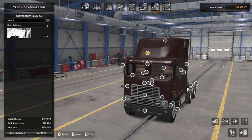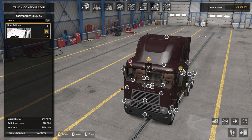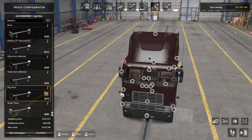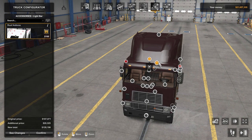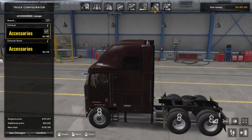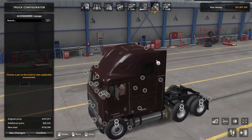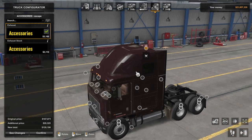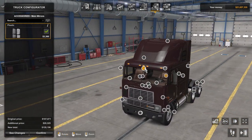These are the roofline options, which basically give you options like putting horns or whatever here. You can put a horn here like that. That's inside the cab. That's going to be for your exhaust. You can do a stock exhaust, or you can do another exhaust. So two exhaust options.